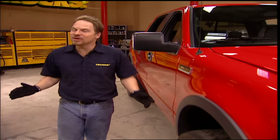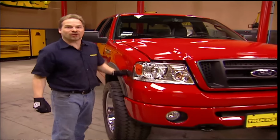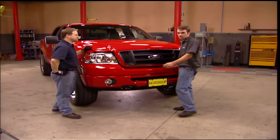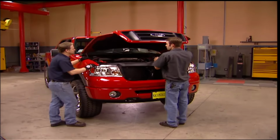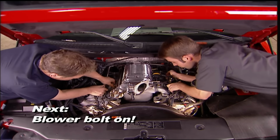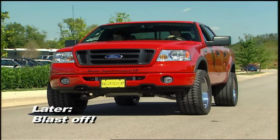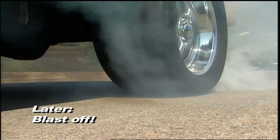All right, so now we can move on to the third stage and pull out all the stops. Yeah, but we can't add all this power and not address the brakes. So stay tuned. Coming up next, the Humper goes on to breathe big power in our F-150. And later, we'll ignite the third stage.